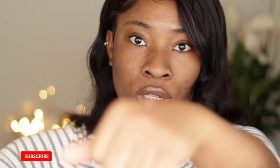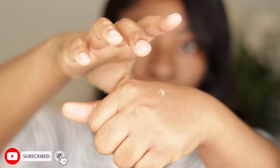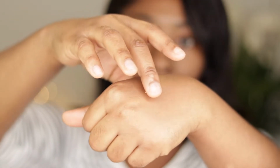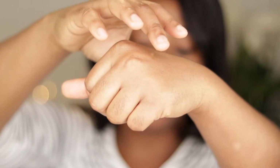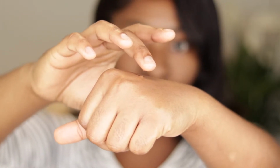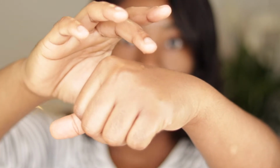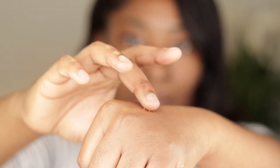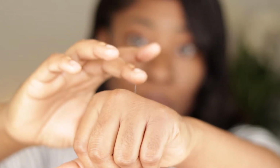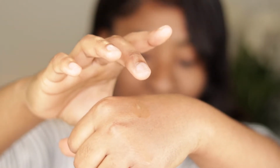So I've been watching a bunch of videos where they said you're not supposed to use the dropper directly on your skin because of germs and what not. But I'm like, if you're the one using it, and you're not sharing with anybody, I don't see where the problem is. But yeah, this is how it looks. It's not too runny. Actually, it's runny, but it's not like water. Can you see?